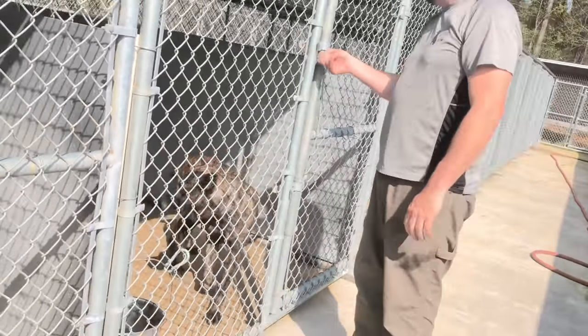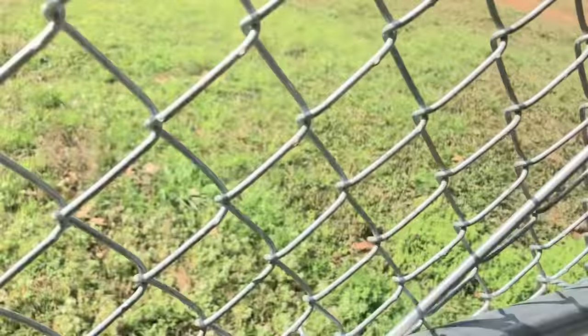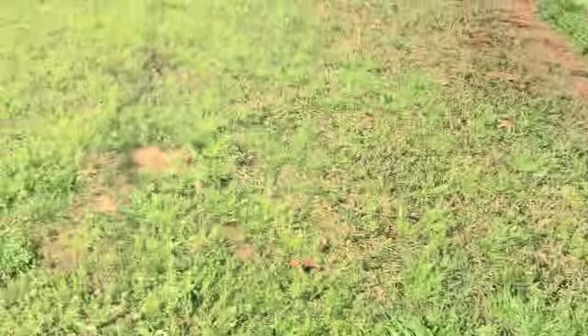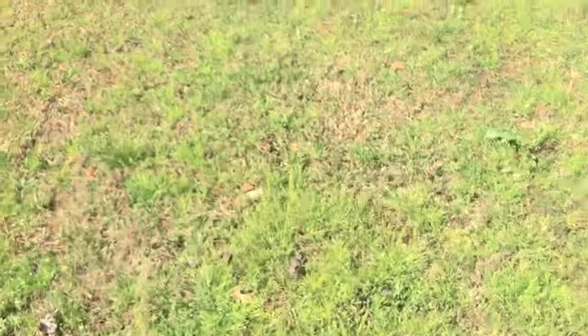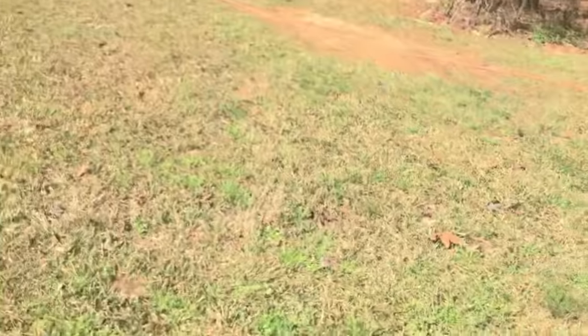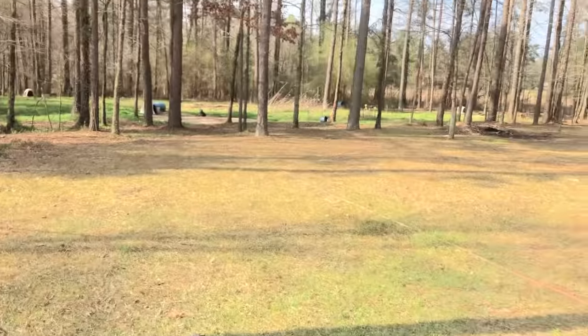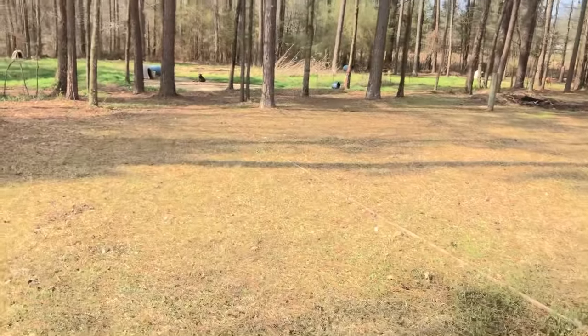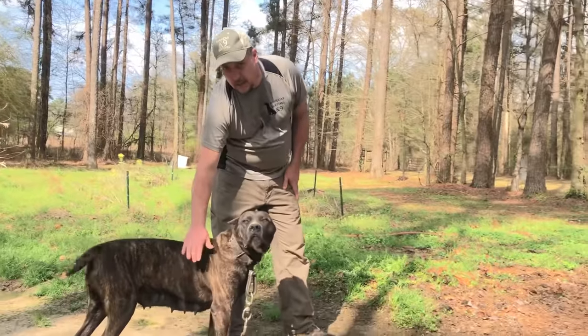That's Valkyrie. There's a video of her working when she was as young as 8 weeks, 16 weeks, and stuff like that. Valkyrie has done both protection work and she's caught hogs. As big as she is, she's actually caught some hogs in her younger days. Real athlete.